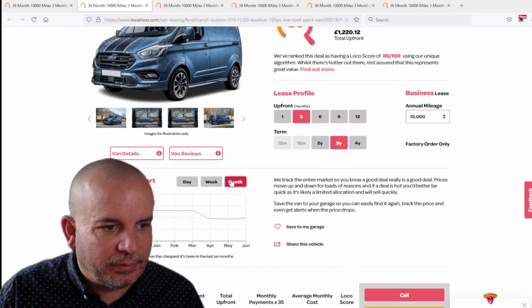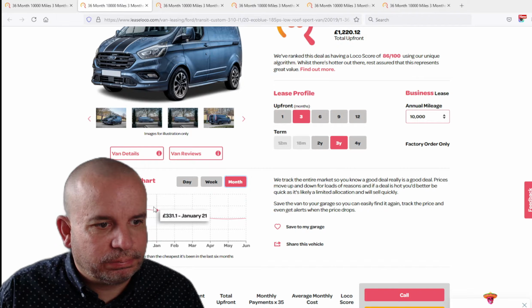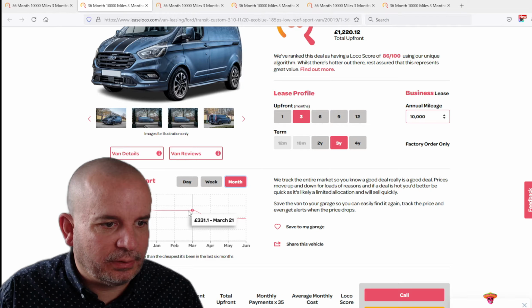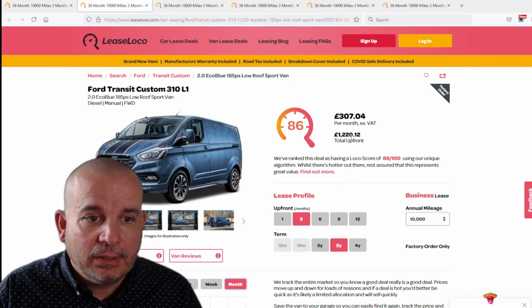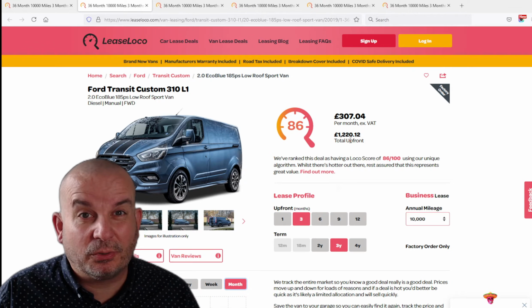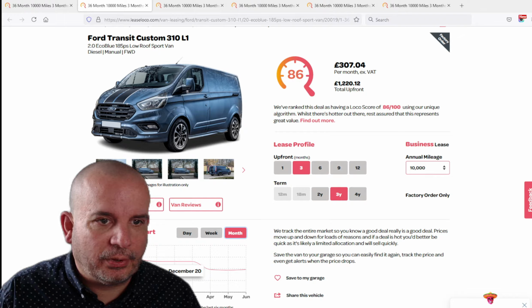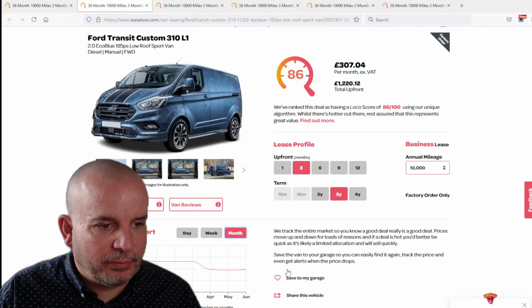So let's have a look how these are compared sort of over the years. Yeah, they've had a bit of a decline since April, but prior to that, you're looking at sort of £330 a month, £340 nearly there. So this one's £1,200 up front and then £307 per month. Obviously, all these prices are plus VAT. So it's a good deal on this one. You know, it's a good sort of £30 a month less than it was a few months ago.